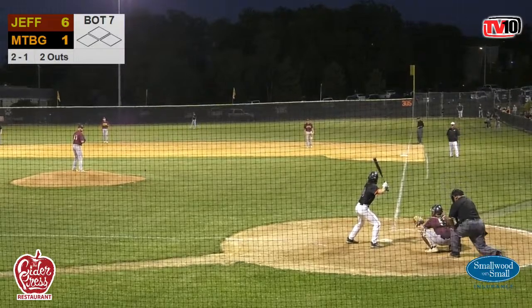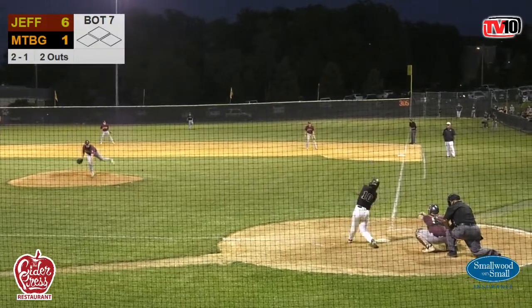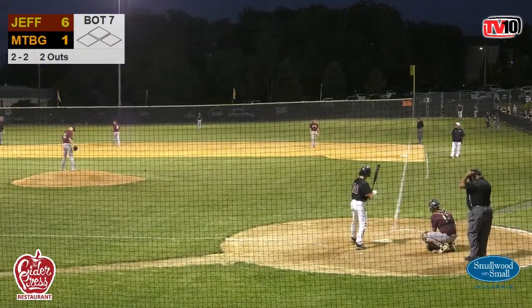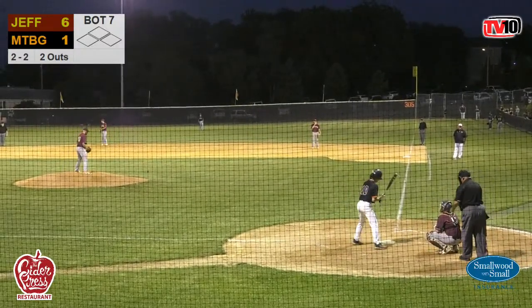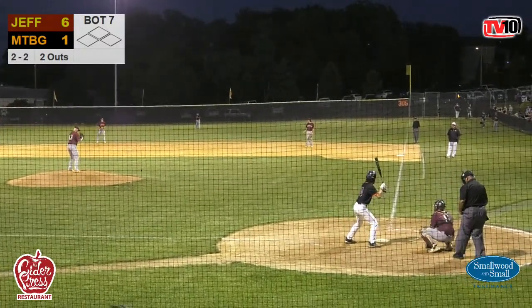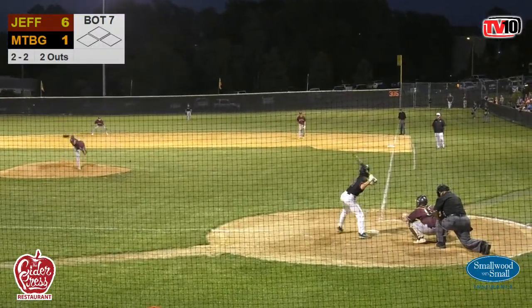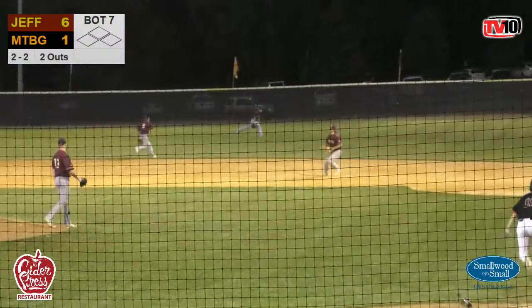Lupus 0-for-2, a pair of strikeouts, trying to keep the season going for the Dogs. He'll swing and miss at a 2-2 that was along that outside edge. And now Zach Rose a pitch away from Jefferson claiming the regional championship. Here comes that 2-2, and it's lined the other way into right field.